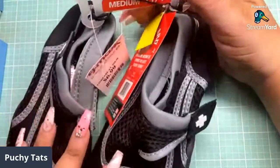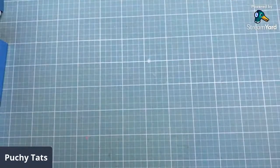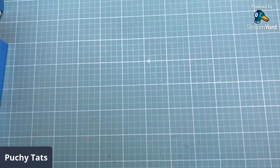So, guys, check out your TJ Maxx and your Marshalls, because they are affiliated. They're like the same store, same company. See what you can find. I have found beads in the kids section before that I shared with you guys.